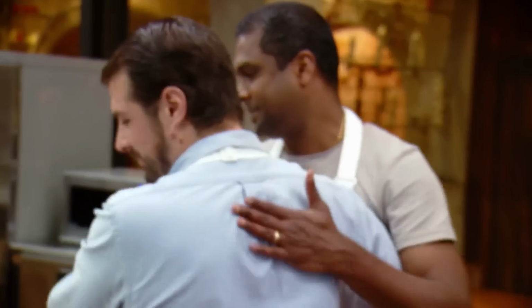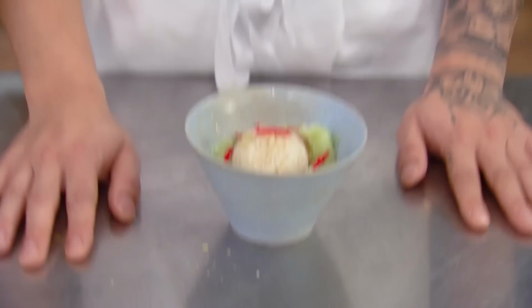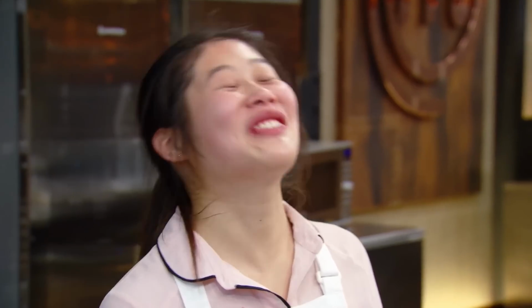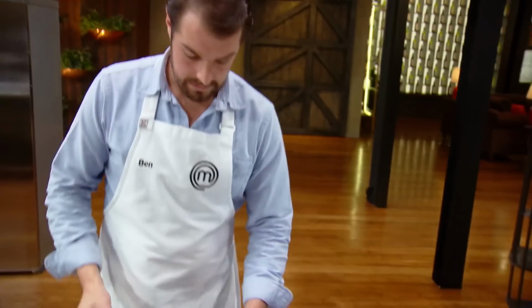How'd you go, big fella, all right? Oh, it looks beautiful. I can't believe I got all of my elements on the plate. I like the look of my dessert, but Ben's dish looks absolutely amazing, and that sauce or broth that he's got on the side looks gorgeous.